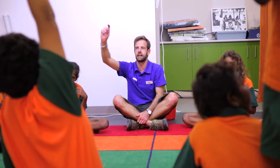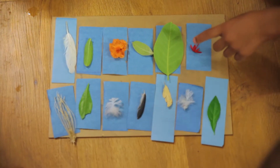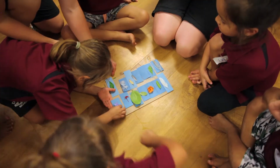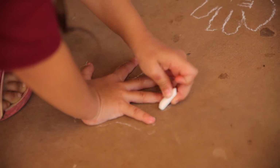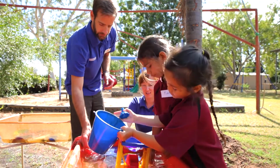All kids love hands-on learning, but in particular Aboriginal kids. And our kids in this context, they have challenges with learning. For kids where reading and writing is really difficult, a hands-on science experiment is exactly what they need.